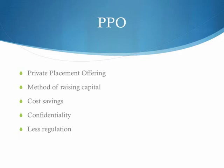Another advantage is the confidentiality of the transaction. Because it is private, the company has control over the complexity and scope of the offering. These transactions usually involve a small number of participants. The participants are the company making the offering and a select few investors. This is also an advantage in itself.